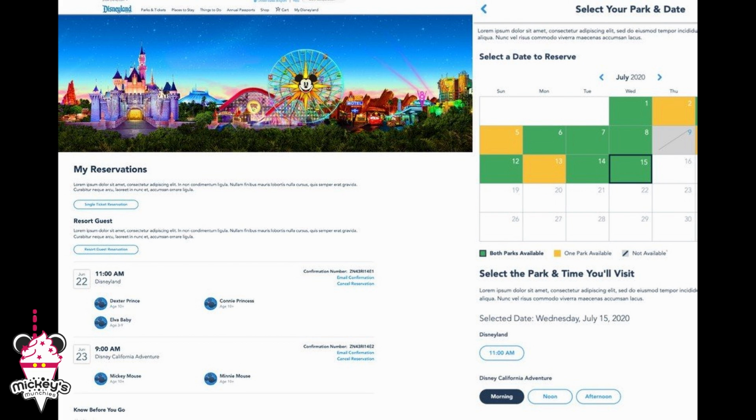So if you click on that, and this is a Disneyland example, remember guys, we didn't have any leaked images for Walt Disney World. So I'm assuming like Animal Kingdom, Hollywood Studios, Epcot, Magic Kingdom, it's gonna be the same. If they're all available, it'll be green. If they aren't, it'll be yellow, and then you'll be able to click on which park you wanna dive into or make a reservation for.